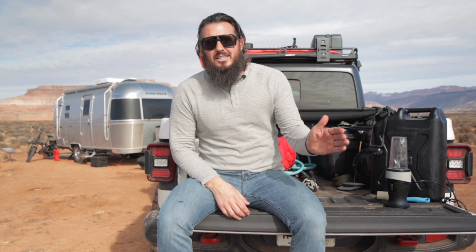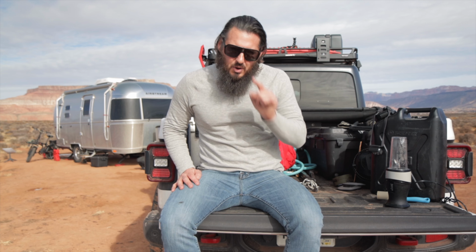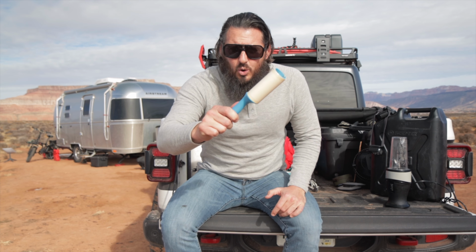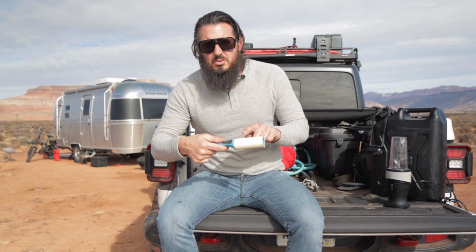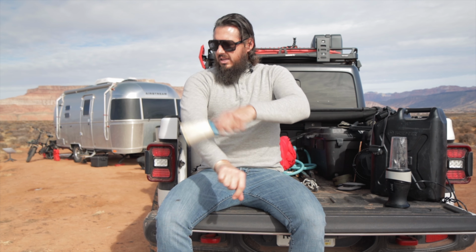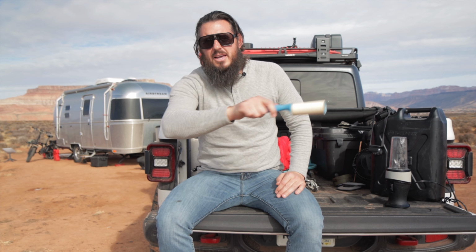Okay, the next item up helps me keep the Airstream clean. It helps me sleep better at night, if you can believe that. And it also helps me keep my entryway clean. And you have one of these at home, I guarantee you. Lint roller. I cannot recommend this enough. In fact, this one's already dirty right now. I don't use it for the purpose of lint rolling my clothes so much. I use it for the purpose of lint rolling my bed when I wake up.